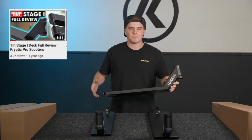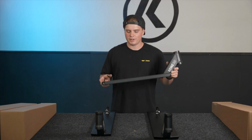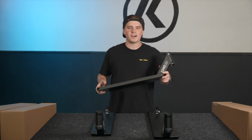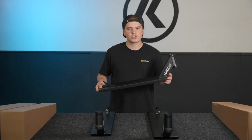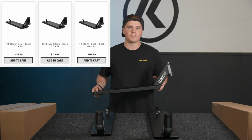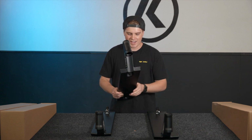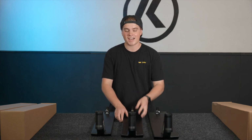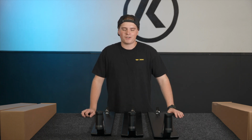Just know the sizes are going to be a little bit different. But I will hit on the main things which make this deck really awesome and why a lot of people like it. First off, the price point, which is a little bit different for 2021. These decks now start at $180, so $20 more than last version. But what is cool, they put in that extra effort to make 3 different sizes, which is awesome. More choice is usually better for everyone.